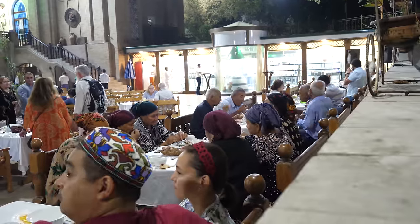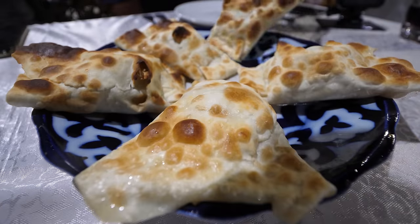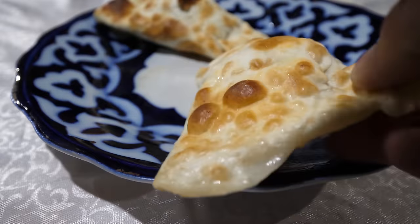We had an amazing afternoon, just relaxing and hanging out, and again just soaking in Bukhara. But tonight for dinner we are at one of the legendary restaurants right along the pond. It's very atmospheric, they're playing live music, and we're about to dig in for dinner.